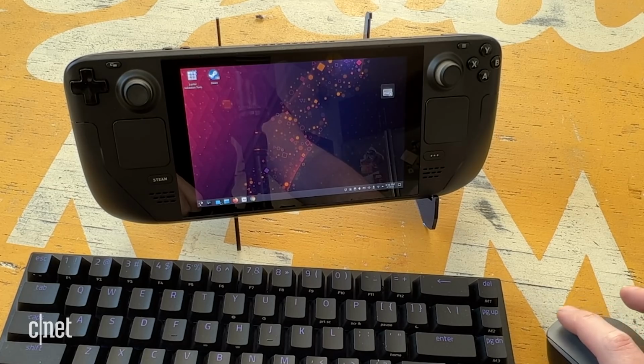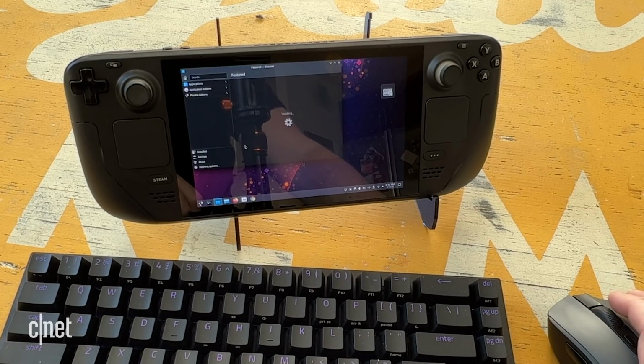I eventually got the GOG, the good old game store, to run, was able to install and play at least a couple of older games from that. And I think once this Steam Deck is in wider release, you're going to see a lot of people figuring out how to get different games, not just Steam games, running on there. And even if it's a Windows game, not a Linux game, the same Proton emulation software is going to help you out there and try to run those games.